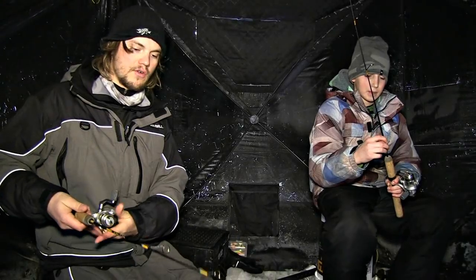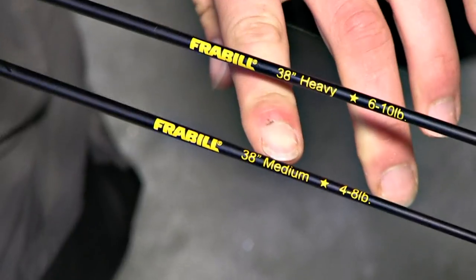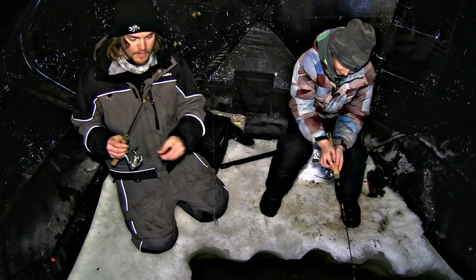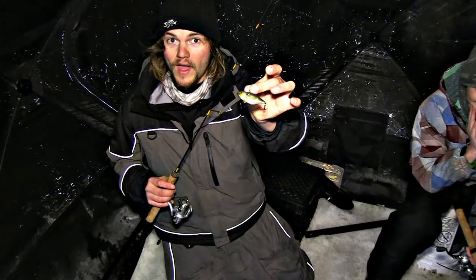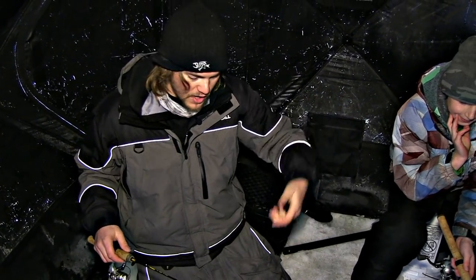We're using long rods here, even though we're fishing in a shack, and the general line of thinking is you wanna use a short rod in a shack, but a longer rod is so much more enjoyable to fish. Nolan's is a medium action Frabill rod. It's designed for trout. Mine is heavy action, it's designed for lake trout, a way bigger rod, but the main consideration is if you're using a big bait, you're gonna want a big rod to control that bait. If you're using a lighter bait, you're gonna want a lighter rod. Just like in the summer, if you're using big baits and you're casting them, you want a much heavier rod to control that. So it's more to do with that than to do with the actual species that you're targeting.